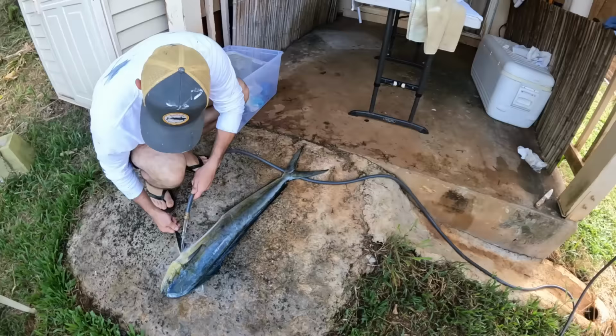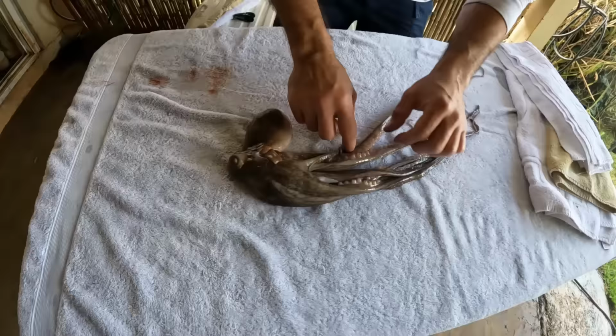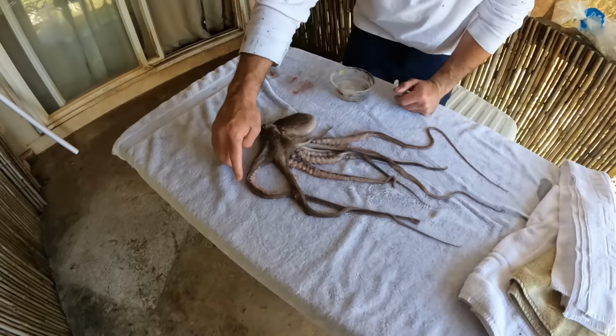If you leave a little ink on there, it's not bad, but you want to get most of the ink off. Look at that. There it is. Look at that beauty. What we're going to do is create this motion, like it's in the water. You never want a right angle like that because it just doesn't look normal. You can kind of see the webbing.